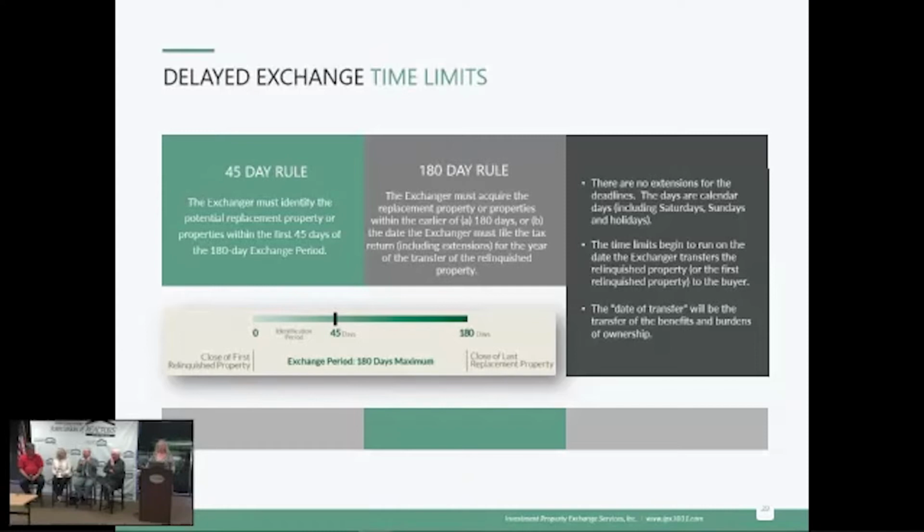The longer before escrow closes, the longer before the clock starts. And it is perfectly okay to be in contract to buy the one before you sell yours. There's also something called a reverse exchange. I'm not going to get into that, but the key is you can work with that timing. Okay. So make sure you talk to the client about how long they want to buy their next property. And be prepared. I mean, that's the main thing.